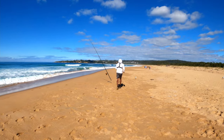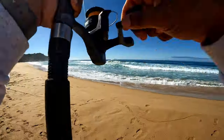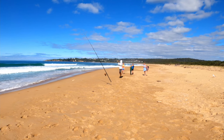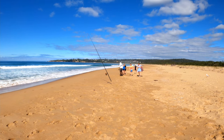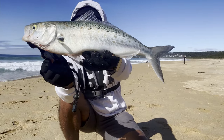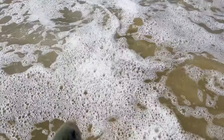Yep. Got a fish on my second rod. Yeah, I think it's on already. I think it's an Australian salmon or could be a tailor. Not a big fish, not giving a big fight. So this is a nice average size Australian salmon after the flathead. This is my second fish for the day. Nice catch. I'm always catching nice Australian salmon on this beach. All right, let's put this fella back in the water and let's cast for another fish.